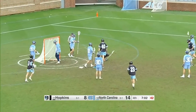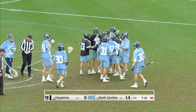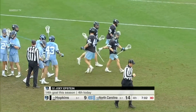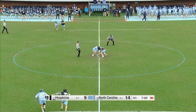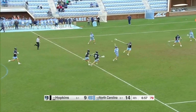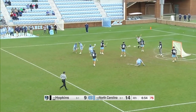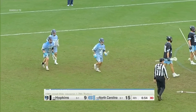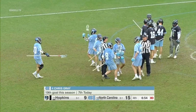Epstein scores! He's got 4 today, and Hopkins is coming. 3 in a row. This quarter, Hopkins has scored the last 3. It's a 5-goal game. Tyre there on a huge face-off. Carolina in transition. Look out, Chris Gray, 7 today. And a timely one for the leader, Chris Gray.